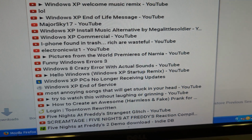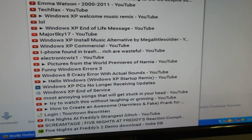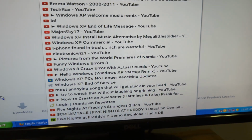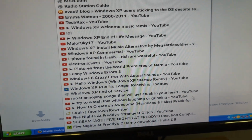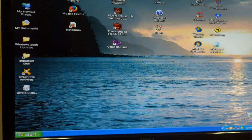I'm not sure. And keep in mind, I wasn't the only one that used this computer, so some of these bookmarks could have been from other people that used this computer as well, because it was, in a way, a home computer again in 2014. When I did reinstall it, it actually was being used as a home computer. Even though XP ended support, it was actually still being used, which is really surprising.